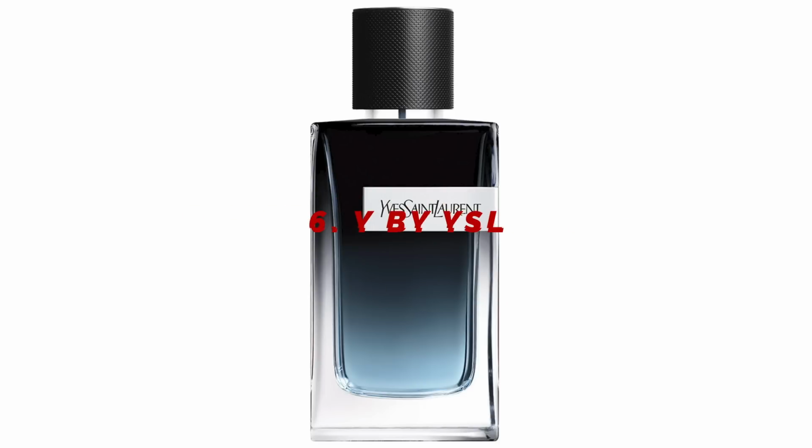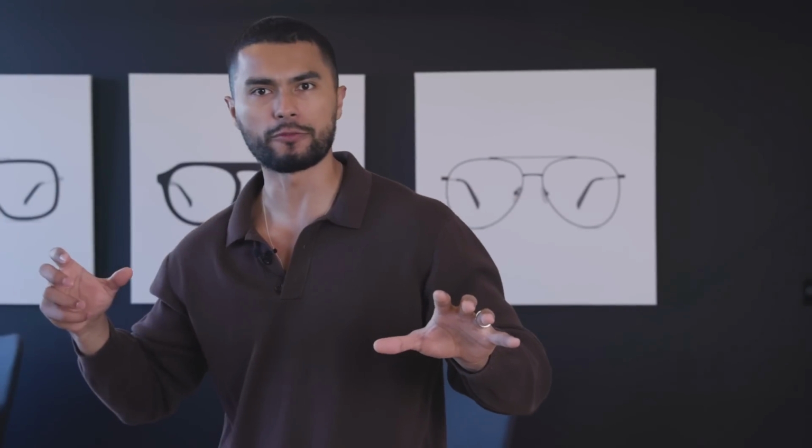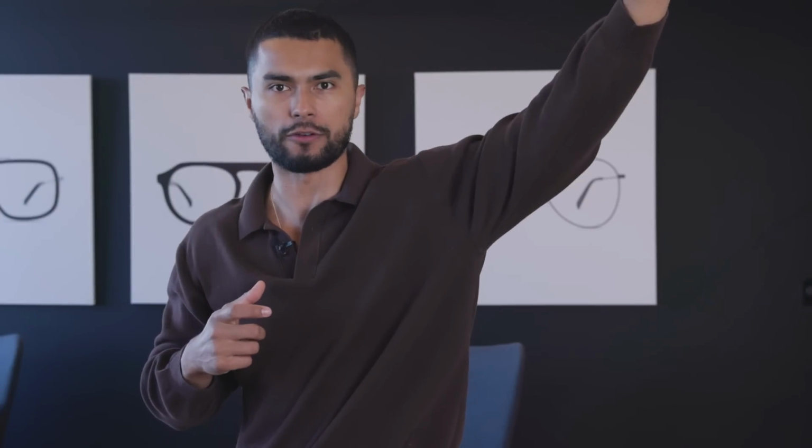Y by YSL. So this one, I recently got sent by YSL to do a promotion on it, and it's quickly become my go-to because it's one of those fragrances where compared to the other ones, it's not as expensive, but it smells like money. It smells luxurious, especially for a night out or a date. It has quickly become my go-to where maybe I don't want to use my Creed or my Killian or the $500 fragrances. I want to go for that $80 fragrance that smells like a $500 fragrance.